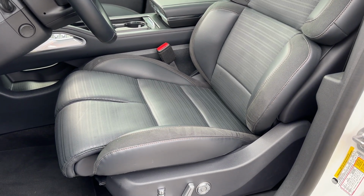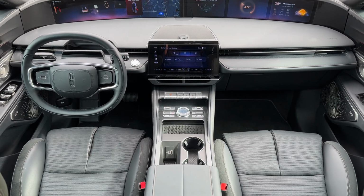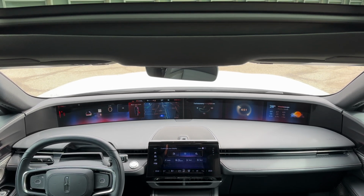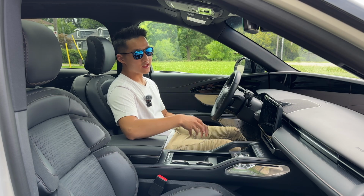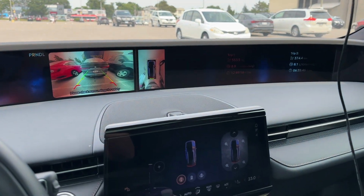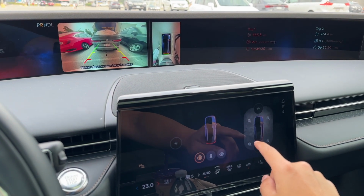Alright, now to the centerpiece of this brand new Lincoln Nautilus, the 48-inch pillar-to-pillar panoramic display. And if that's not enough, you also get an 11-inch touchscreen in the center for most of your controls. The new Lincoln digital experience works fantastic. It's not laggy anymore, it's smooth, it's responsive, and the graphics are also really cool.